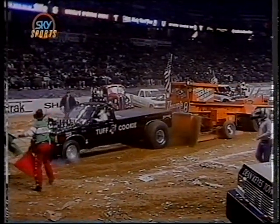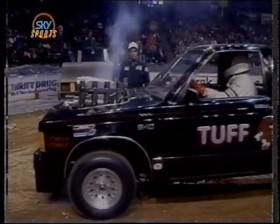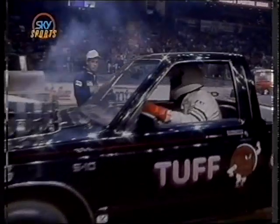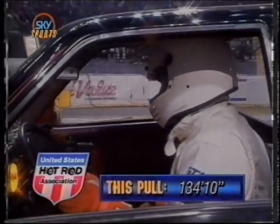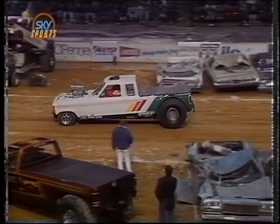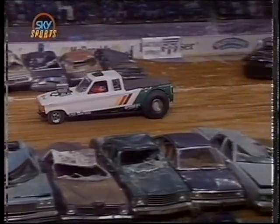Sullivan finally digs in within inches of the finish line. We'll have to wait for the numbers on this one. It is ridiculously close. And here's the measurement: 134 feet 10 inches on a 135-foot track. 2 inches short of a full pull on the very first run down the course.